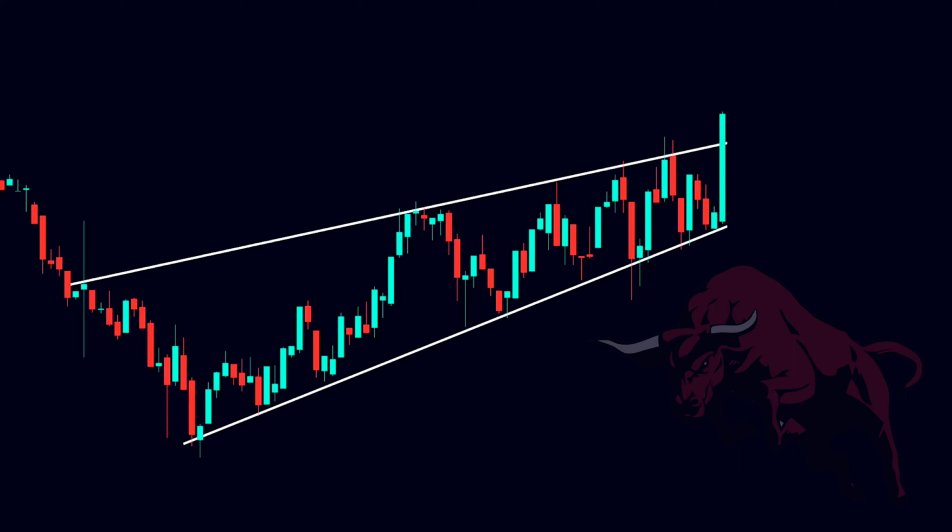Let me show you another example. So here we have our support and resistance level set up. The price moves and a decent sized candle breaks through our resistance. It's not a momentum candle because it does not have a big body, so we wait for further confirmation.